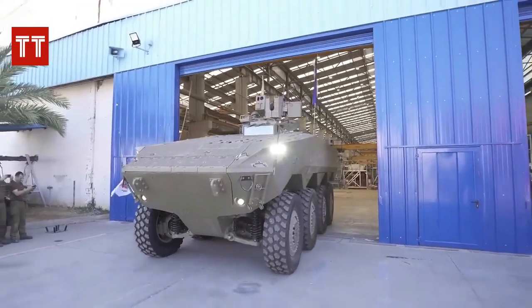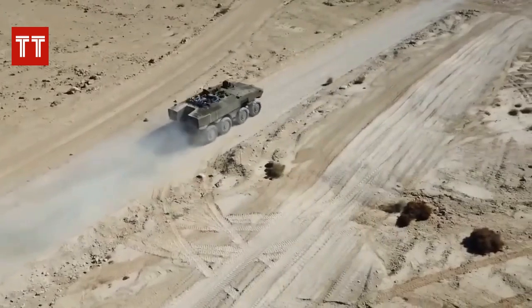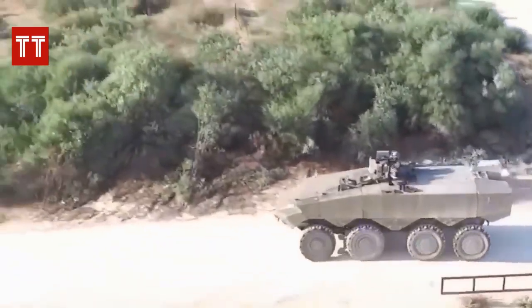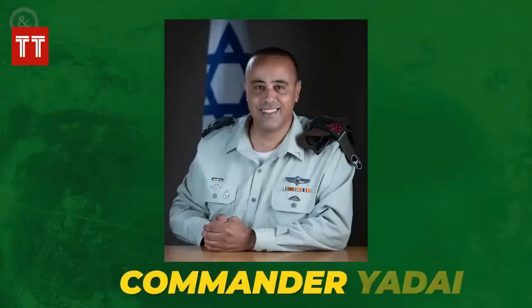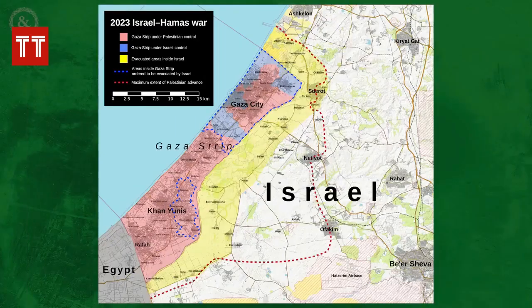In fact, the Battle of Zikum Beach was the first time that the 8-wheeled vehicle was ever tested in combat, and it's actually still just in the introductory testing phases at the IDF. The Eitan unit was able to do this without a single casualty. The successful use of the vehicle prompted the head of the IDF Ground Forces, Commander Yadi, to integrate the Eitan into plans of the invasion of Gaza Strip.